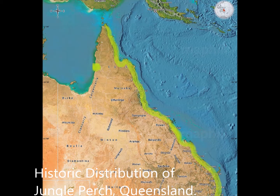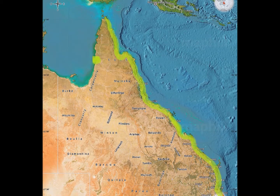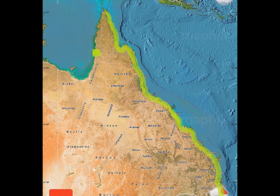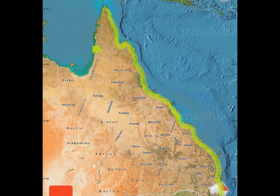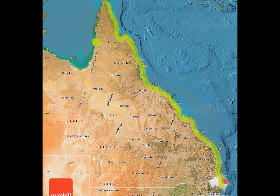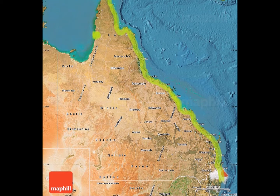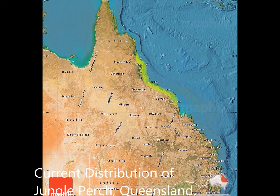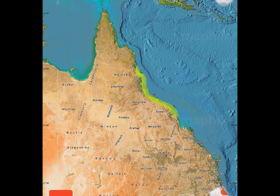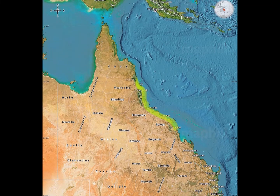Historic records show that log captures of jungle perch range quite vastly throughout the east coast of Queensland, ranging from Cape York all the way down to south of Brisbane. Unfortunately, as far as I can find back, 1973 was the last log capture of any jungle perch from Bundaberg south. Based on a bit of Google search and talking with anglers that regularly chase jungle perch, captures have really decreased right down to Cairns in the north and as far down as Mackay in the south.